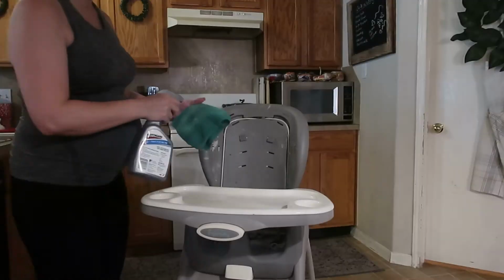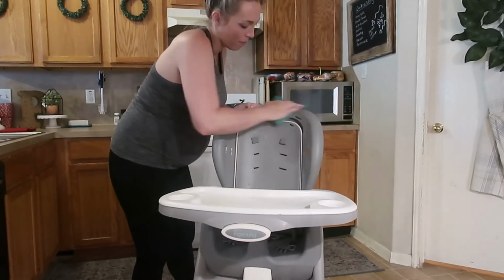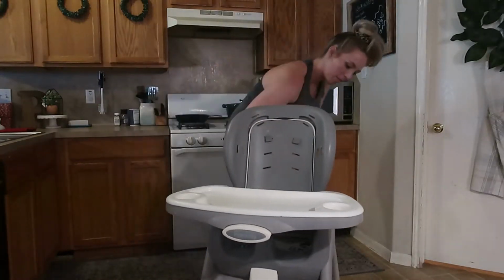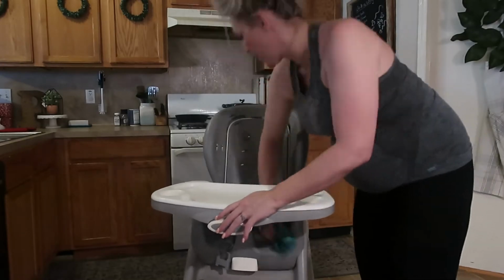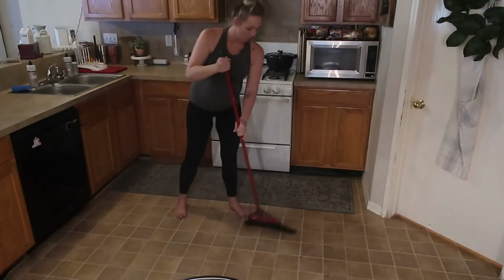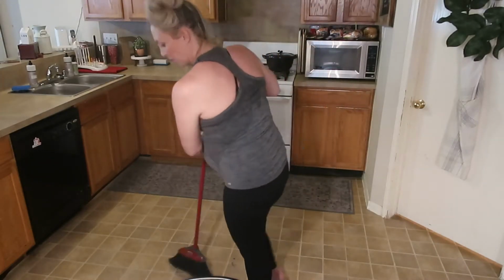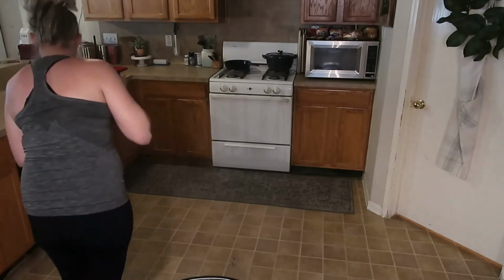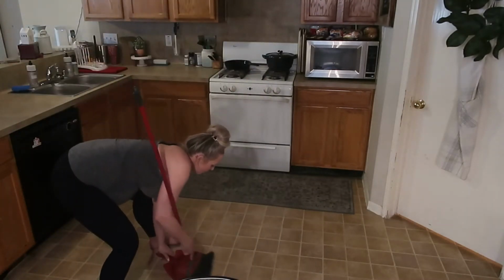When I clean in the kitchen, I always start with the dishes first. Second is cleaning off the countertops or baby girl's high chair because she is definitely a messy eater. Then I sweep the floors, and then I vacuum the rugs and even vacuum over the floors again. I feel like doing it that way really just helps it go smoother and quicker, and you're not worrying about, oh, you swept and then you did the countertops and now there's more stuff on the floor for you to pick up.